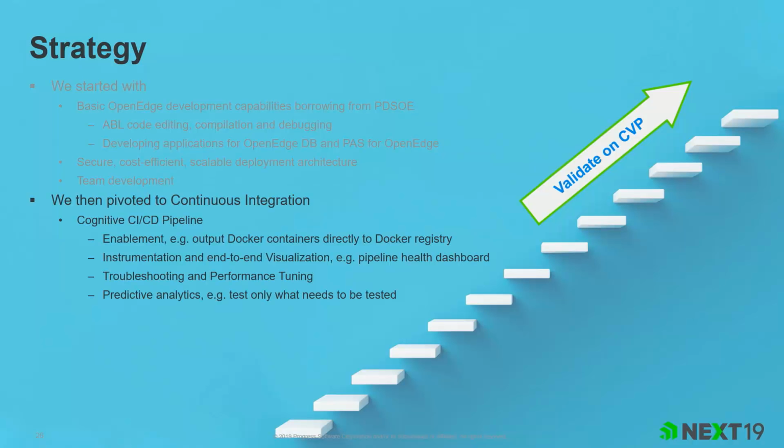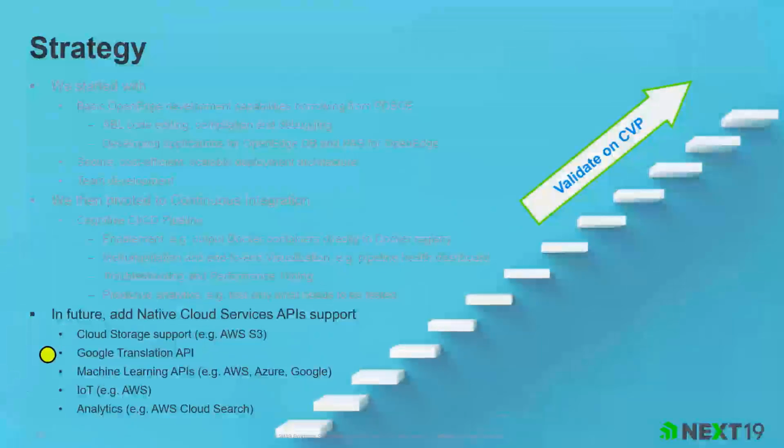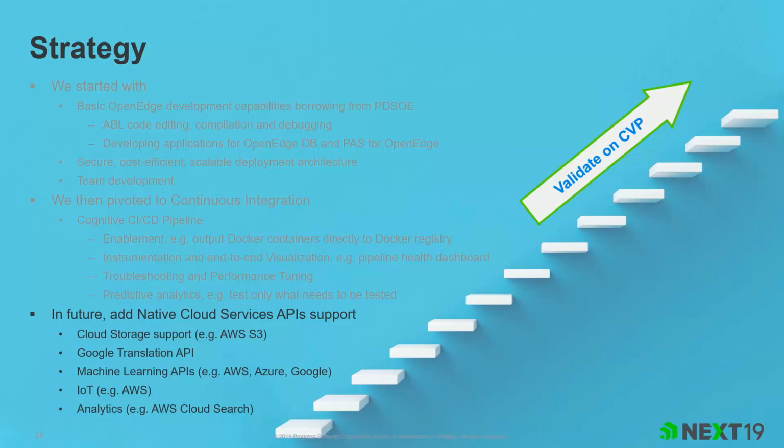And now we are working on a pipeline. I already spoke about this. At this stage, we are focusing on visualizing. So there is a lot of plumbing and scaffolding work going on behind the scenes to build the hooks so that we can ultimately enable OpenEdge development in these automated settings. And the future is still a bit forward-looking. We are not yet going there as far as cloud, but I gave some examples here: cloud storage support, Google Translation, machine learning, IoT. There are plenty of things. We are not going to do all of them, but we want to bring it a little closer to the OpenEdge application.